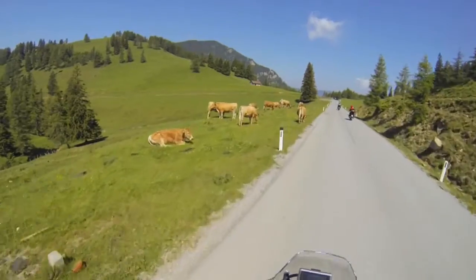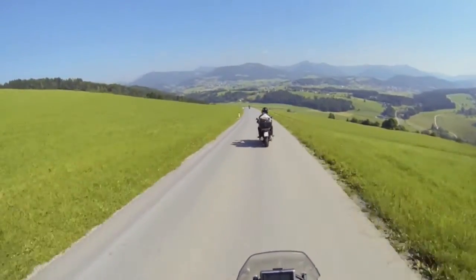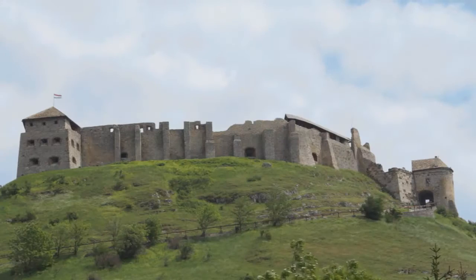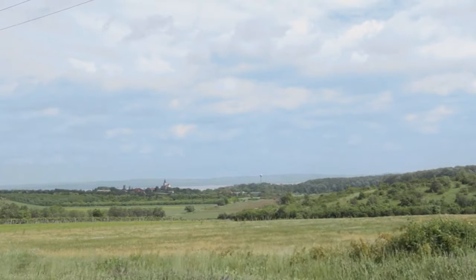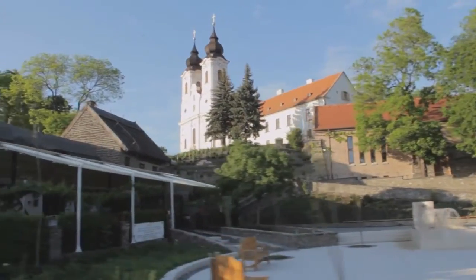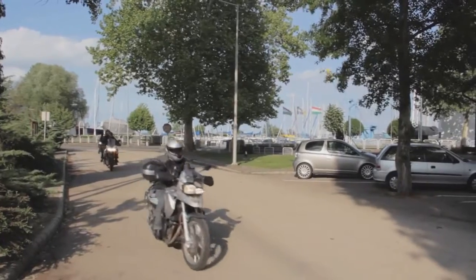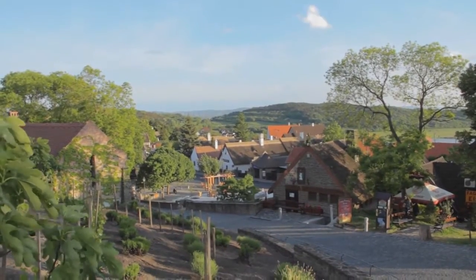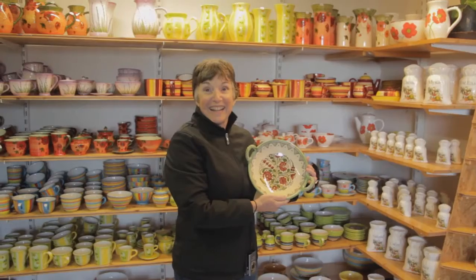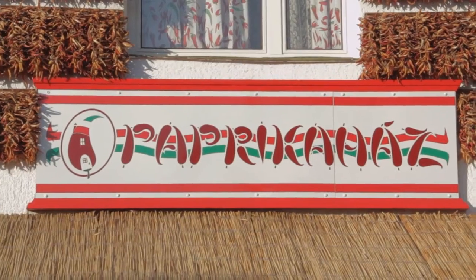We head towards Hungary through some of the best and most amazing scenery and traffic-free roads in Austria. In the afternoon, we arrive at Lake Balaton, also known as the Hungarian Sea. We stay on the Tihany Peninsula, a nature reserve protruding 5 kilometers into the lake, where we'll get our first chance to try excellent Hungarian goulash and Tokaj wine.